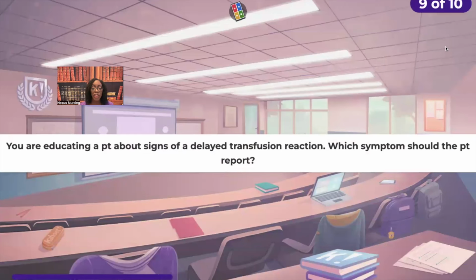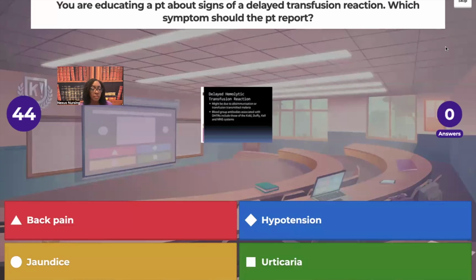You're educating a patient about signs of delayed transfusion reaction. Which symptoms should the patient report? Is it back pain, hypotension, jaundice, or urticaria? Again, you're educating your patient about signs of a delayed transfusion reaction. Which symptom are you going to teach that patient to report? Back pain, hypotension, jaundice, urticaria. What do you guys think?